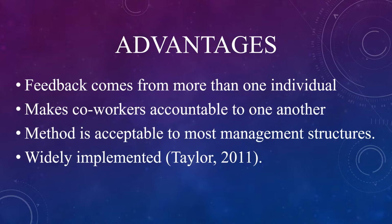Annual appraisals are less taxing on management, so they tend to favor it. If management likes a 360-degree feedback survey, then it becomes logically safe to say that it is widely used as well.